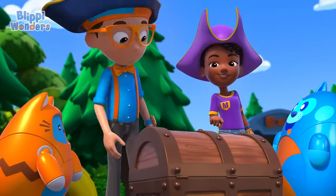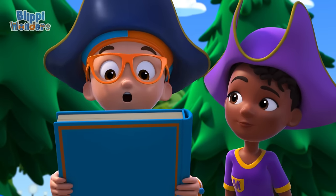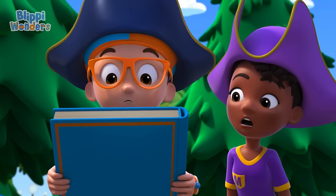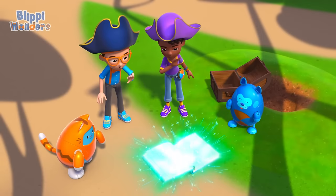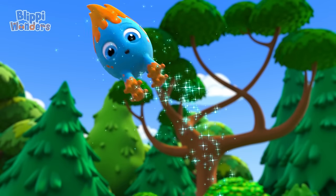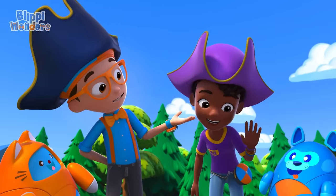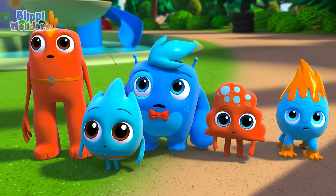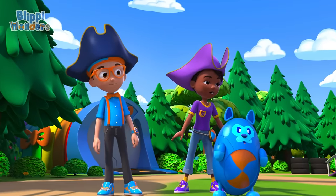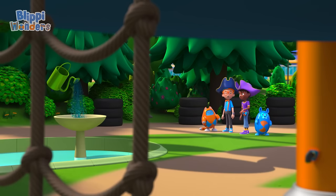Let's see what's inside. The Great Big Book of Curiosity? Whoa! What a curious kind of treasure. Yeah! Whee! Yay! Hey, it's me, Blippi, and this is Mika, Debo, and Tabs. I wonder, who were they? We better go find out.